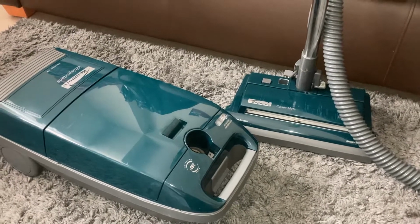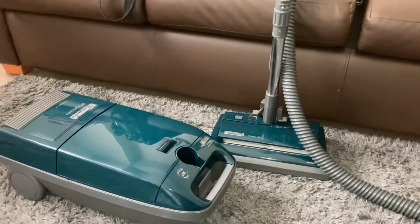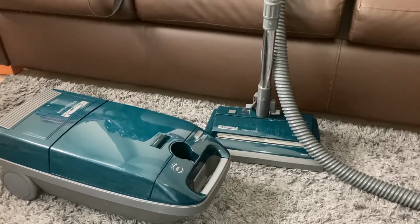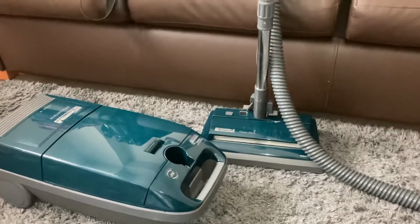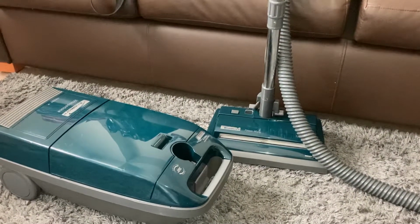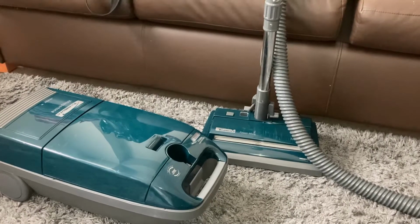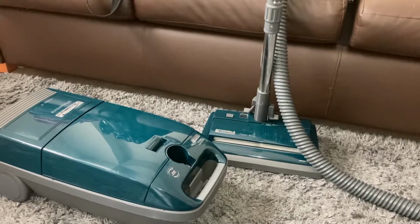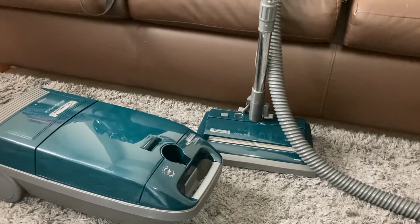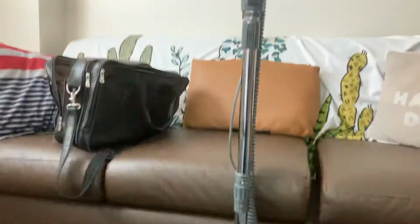This type of machine does have some sentimental value to me because my grandmother back in the day did have a very similar machine. It was a Kenmore Whispertone 300. The only major differences between this machine and that one is that that one was blue and gold. This one is green and silver. That one also had a power head that had replaceable brush strips and beater bars. This one does not. Other than that, they're pretty much identical.